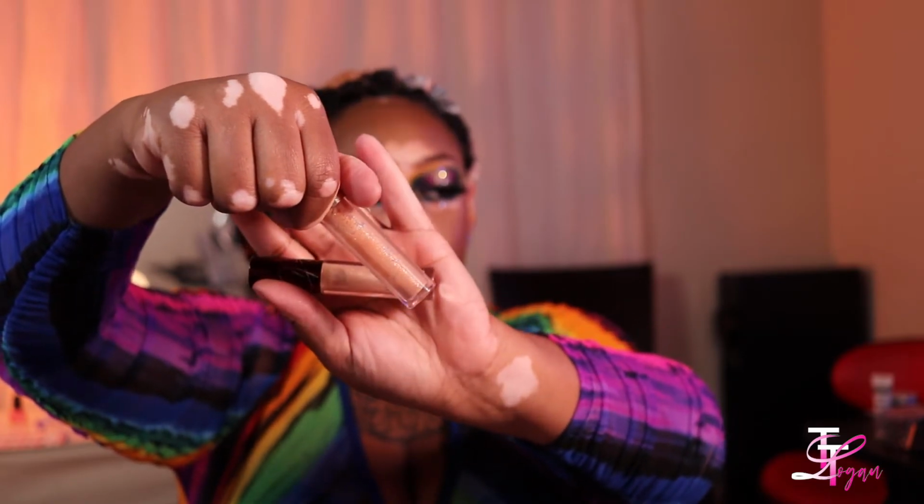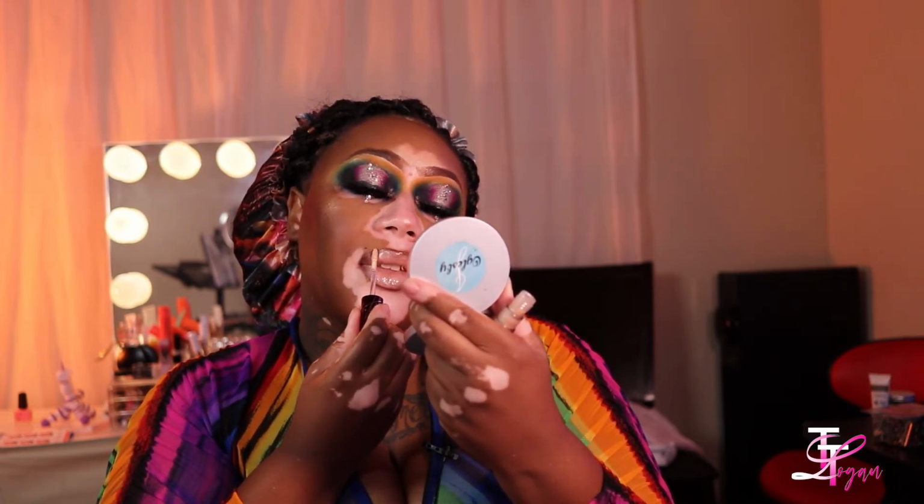And I have a Revlon gloss here in shade 255. This looks like this. And I'm gonna do the Aaliyah gloss from the Christmas collection. Come on, Lil, let's see what we finna do. How that looks.